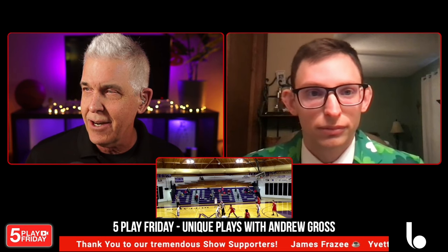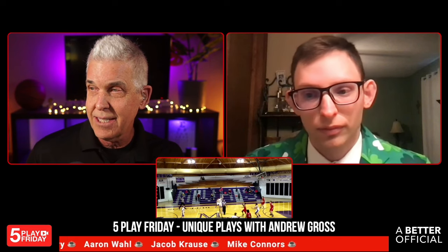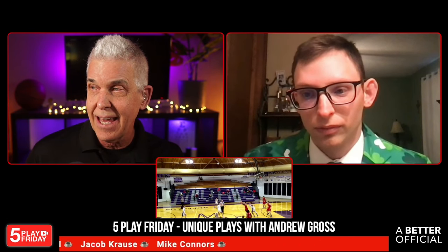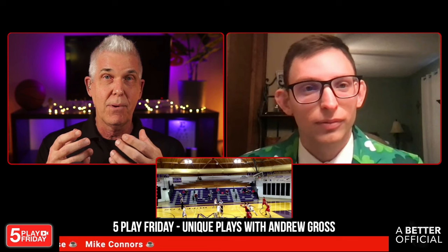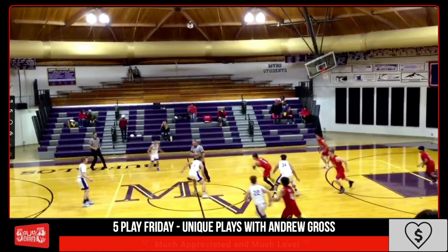So our player in red here, had they been in this position when the ball was touched, they'd be legal in terms of leaving the circle. But in any way you slice it, they are going to be illegal in that they have caught the ball as a jumper before the jump ball ends, right? Yeah.